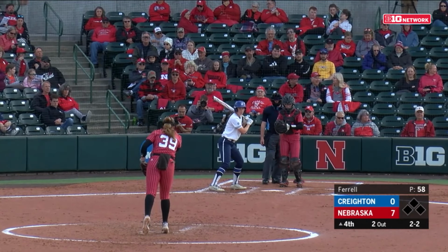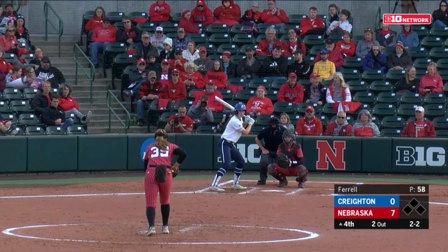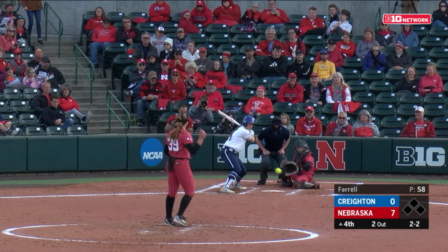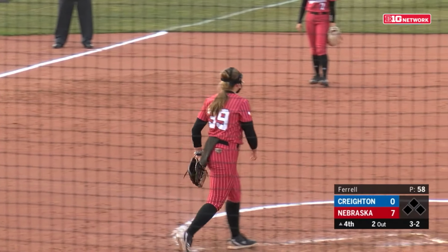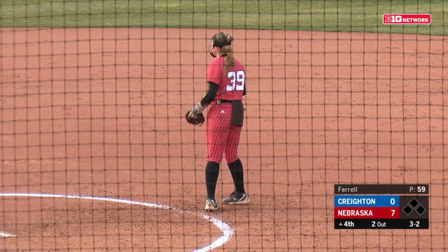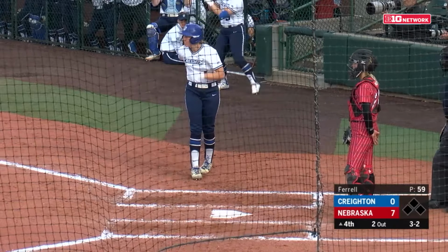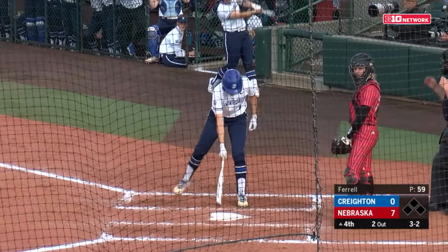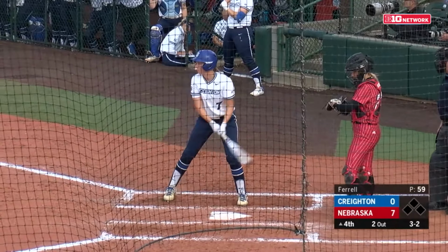Top of the 4th, 2 outs. Olivia Farrell in a 2-2 count, pitching to Emma Rozanski as Farrell pitches and cannot get the call there. She was close to the knees. She was close. Rozanski there able to lay off that, and now we'll go full once again here in the top of the 4th. Farrell only has given up 1 run and 1 walk.